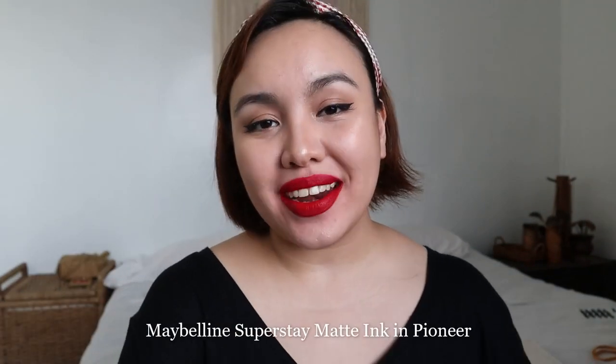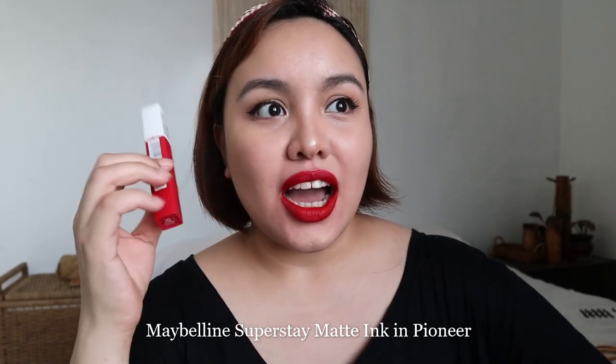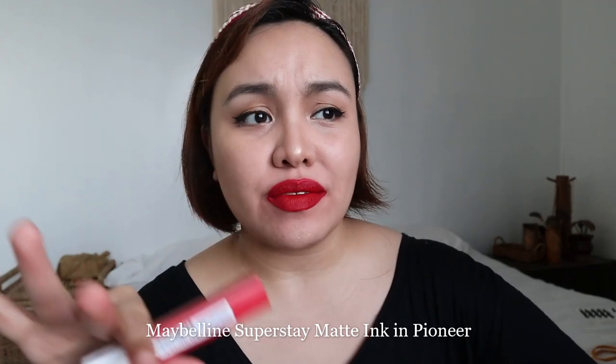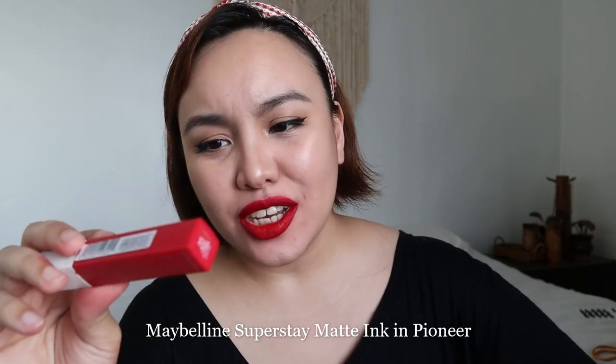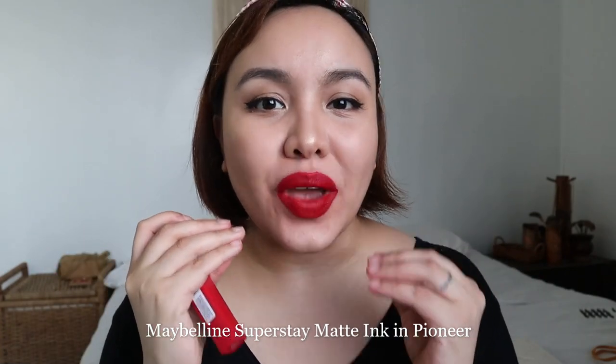I have here Super Saiyan Matte Ink in the shade Pioneer. Here is Super Saiyan Matte Ink Pioneer on my lips, you guys. And honestly, sa lahat ng red lipstick ng Super Saiyan Matte Ink, I don't know how many or if there are others na, alam ko parang ito lang yung pinaka super swak, like royal red, alam mo yun? The rest are like brown red or like orangey, burnt orange type of red.